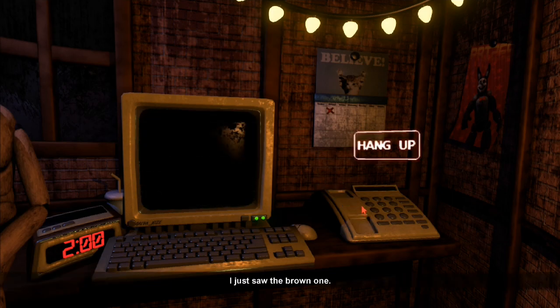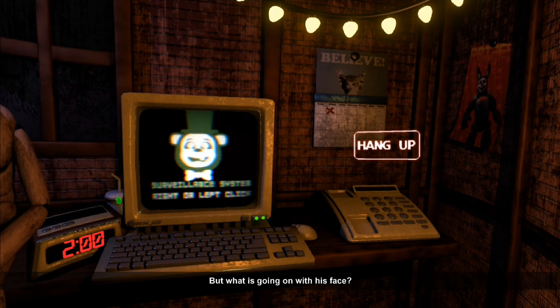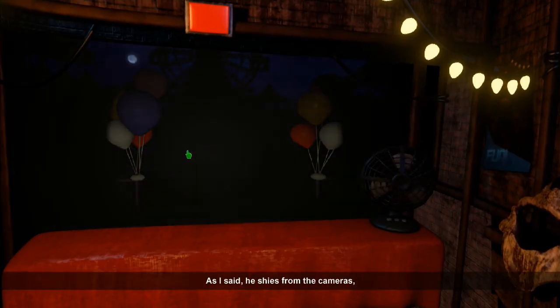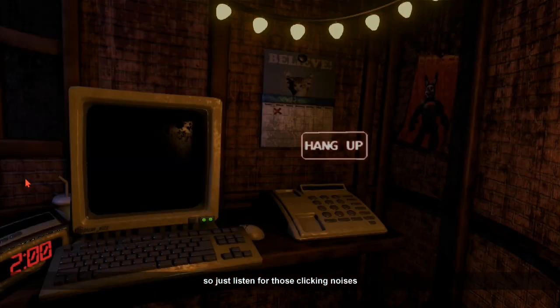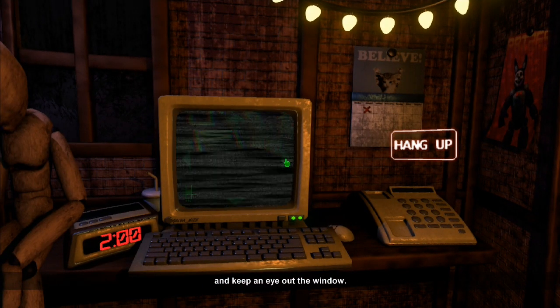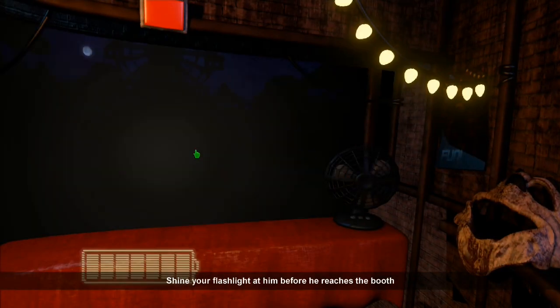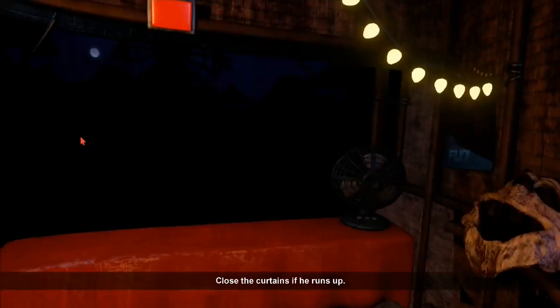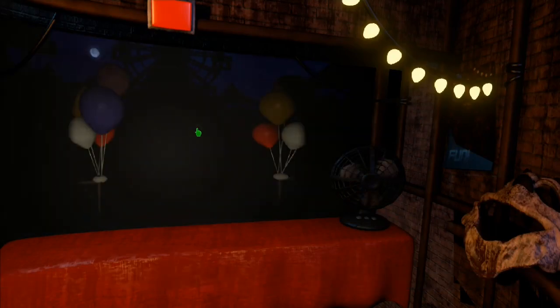Okay, another call. I just saw the brown one. I think it's supposed to be there. But what is going on with his face? I don't know. As I said, he hides from the cameras. So, just listen for those clicking noises. Okay, so it's like Five Nights at Freddy's 1. He doesn't appear in cameras and he's the dangerous one. Close the curtains if he runs up. Whoa. He runs up?